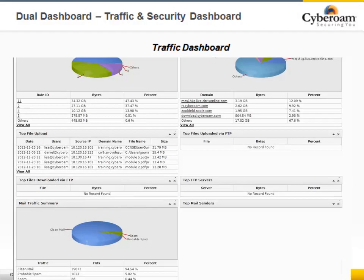iView also gives a consolidated dashboard view of traffic pattern on the network by listing top applications, top web surfing categories, top network users in terms of data transferred, top hosts with the amount of data transferred, highest amount of data originating from and destined towards various countries, along with other useful information like top served domains, file upload report, and mail traffic chart.